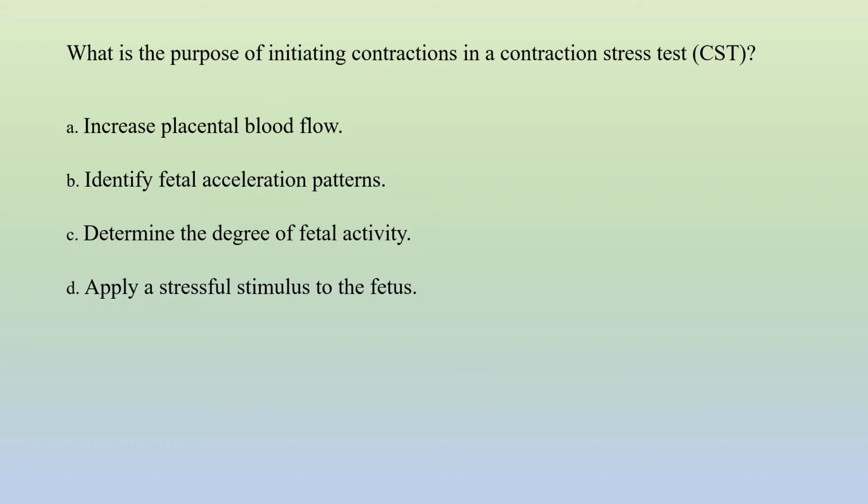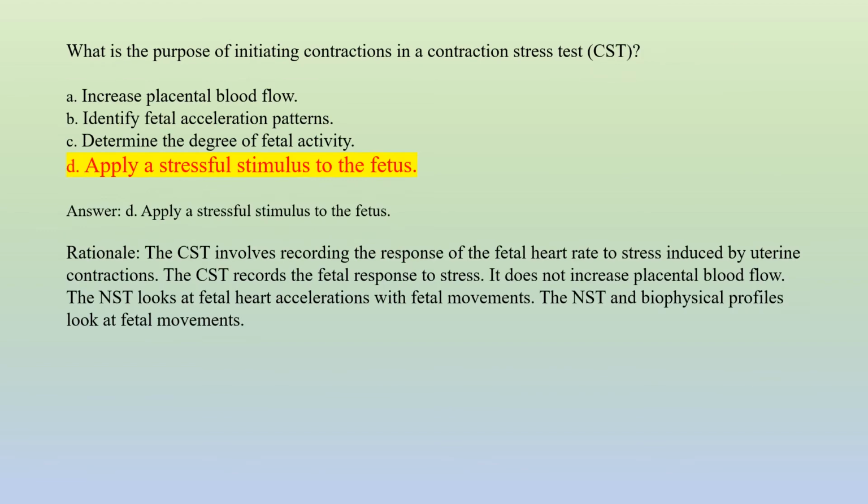A. Increase placental blood flow. B. Identify fetal acceleration patterns. C. Determine the degree of fetal activity. D. Apply a stressful stimulus to the fetus. Answer. D. Apply a stressful stimulus to the fetus.